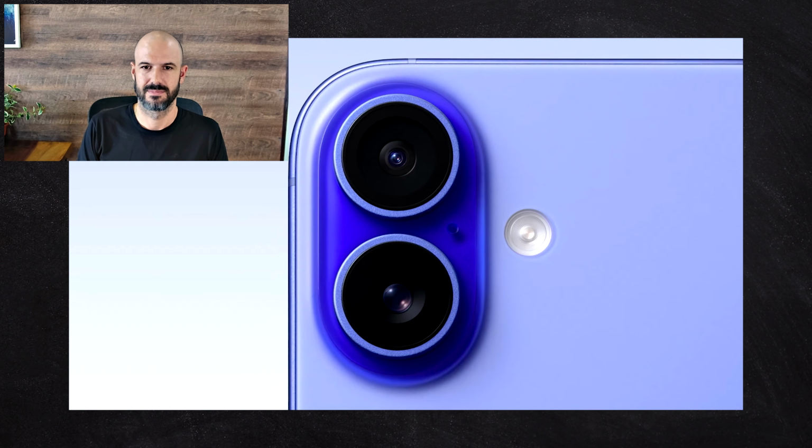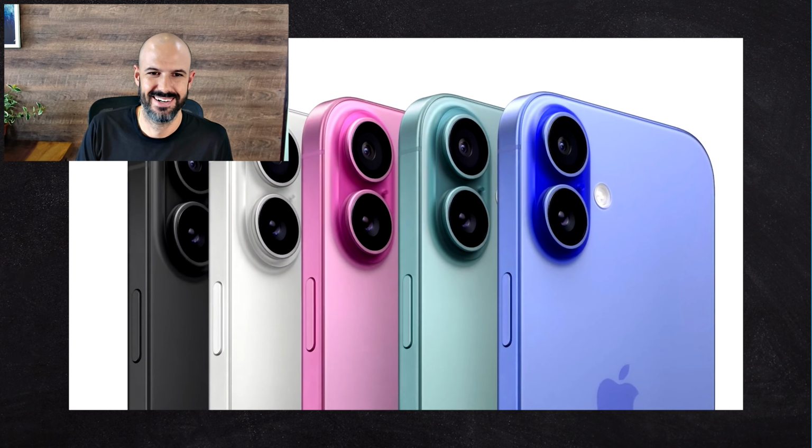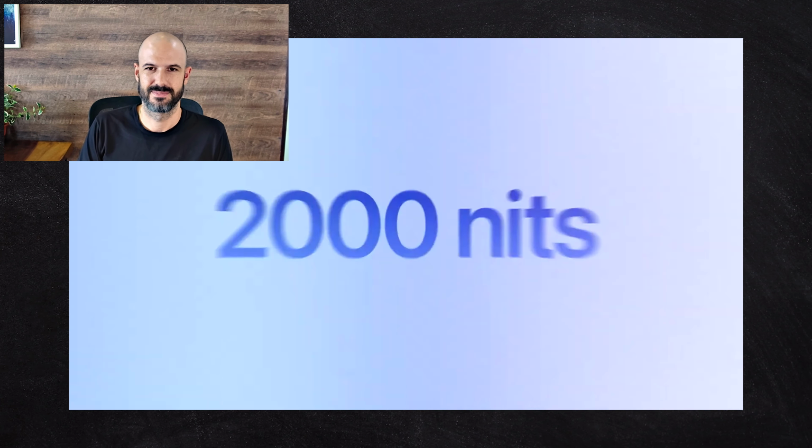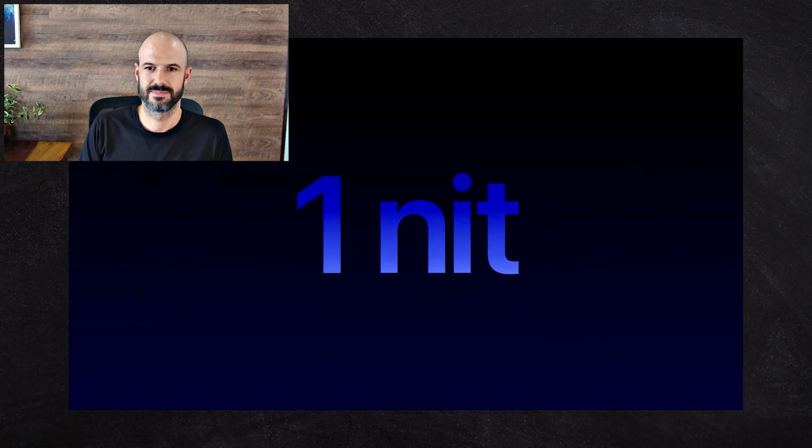New rich colors, ultramarine, teal, and pink. What the hell is with that pink? That is very pink. They create a bold new palette. Up to 2,000 nits when you're in a sunny environment and down to 1 nit in the dark.